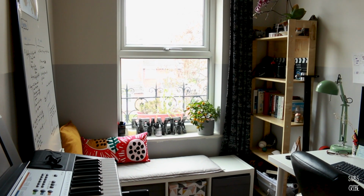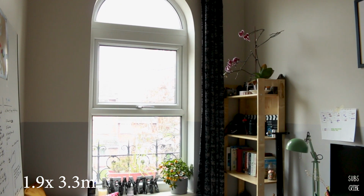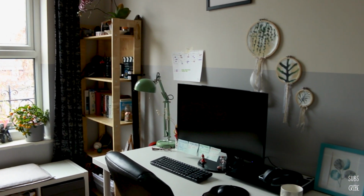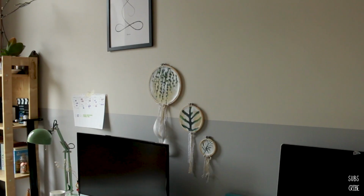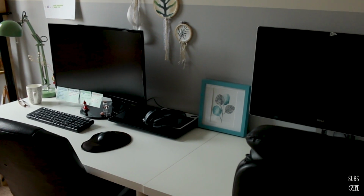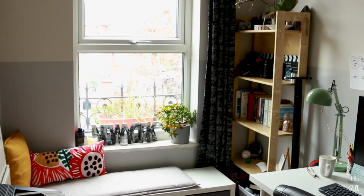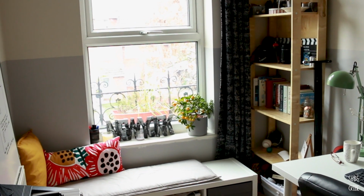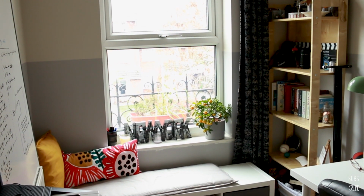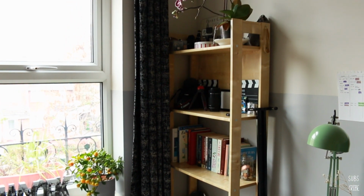So I'll show you now an overview of the room. It's 1.9 by 3.3 meters. It's very small, I can say, but we tried to make the most of it, and I think it's quite cozy and nice now. We did split our room into parts. This is our desk area, obviously. This is where we work. And on the other side we created a little snug, a little place where we like to hang out and chill, and it's a little reading corner. That's the idea of that space there.